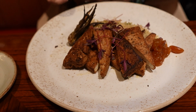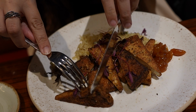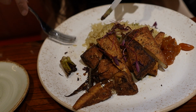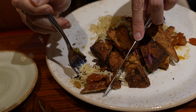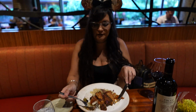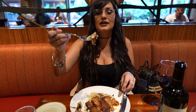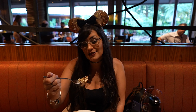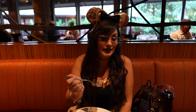So I'm just gonna take a piece of this tofu here. I'm gonna cut it. And then I'm gonna grab some of these veggies here and this rice and this apricot situation. And I'm just gonna put it all together here. And let's just see how she tastes together. Maybe she's better than the injera basket, maybe not. But this is my first time trying something outside of the injera basket since the Pandy.